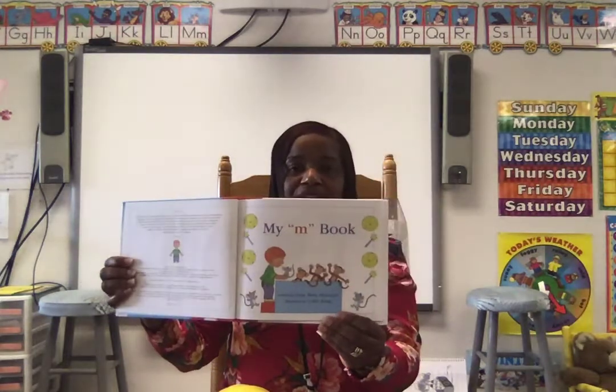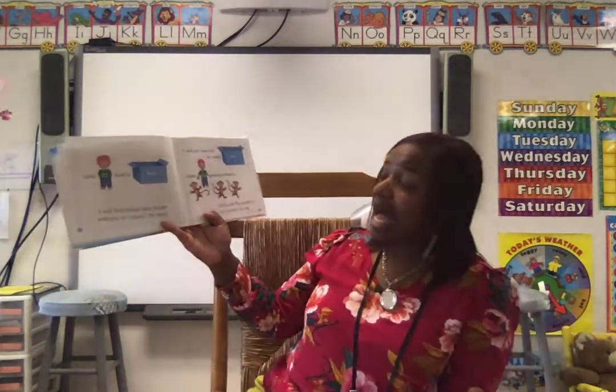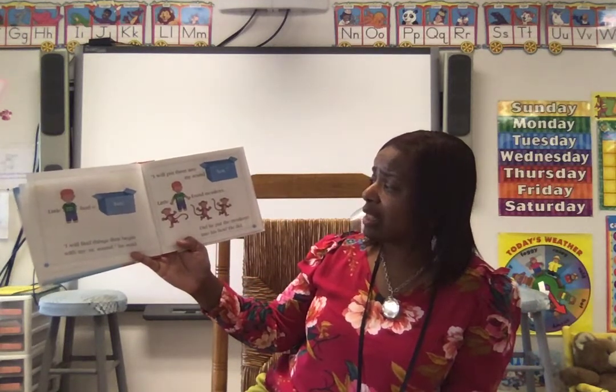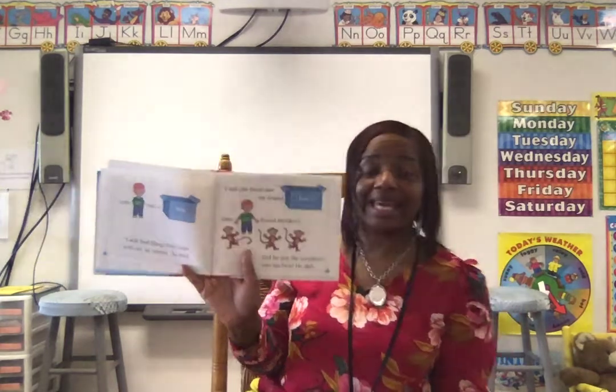This is the title page. The title of the book is repeated. My M Book. Little M had a box. I will find things that begin with my sound, he said. I will put them into my sound box. Little M found monkeys. Did he put the monkeys into his box? He did.